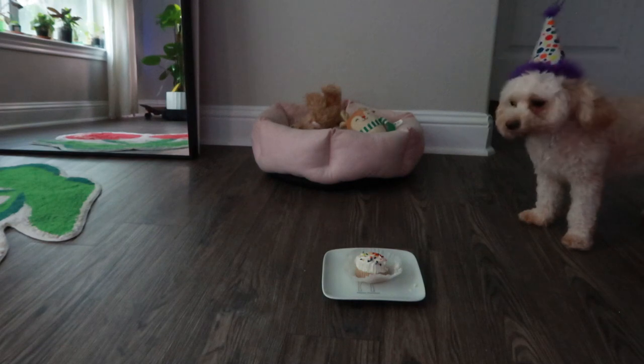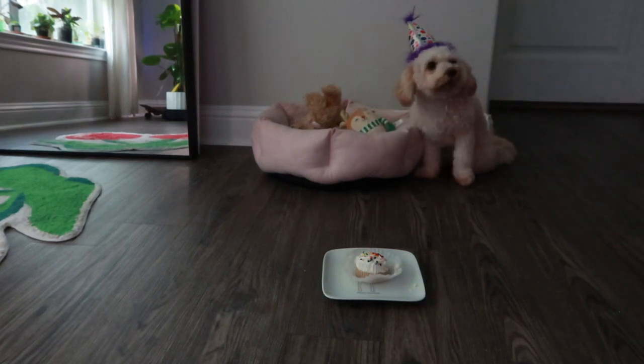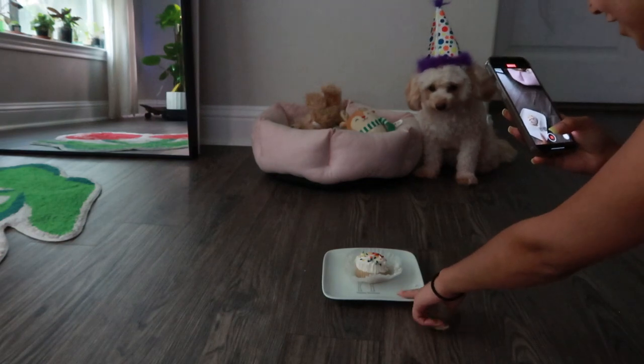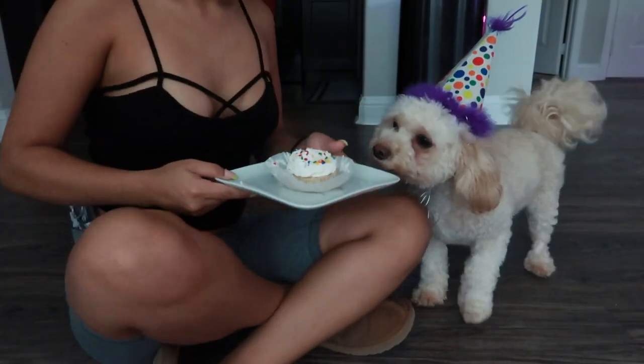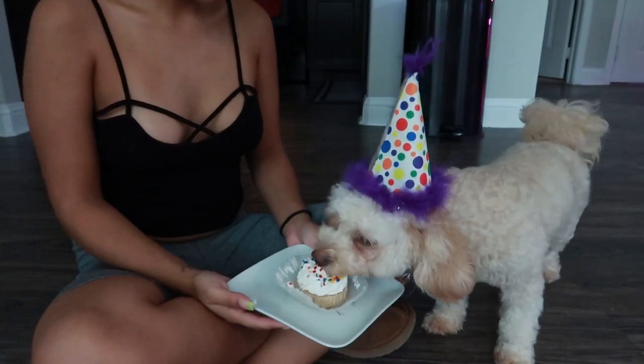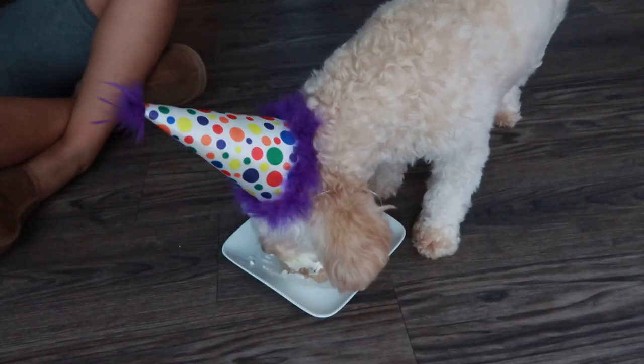She's not allowed to eat or something. Spider, that's for you. I got it from the pet store. It's yours. All right, Spider, come here. Come here, this is for you. That's yours. The one day of the year where you can eat sweets all day.